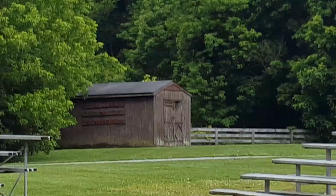And at the edge of the park, we have this cool old barn. Yeah, so let's play some basketball. Let's play some basketball.